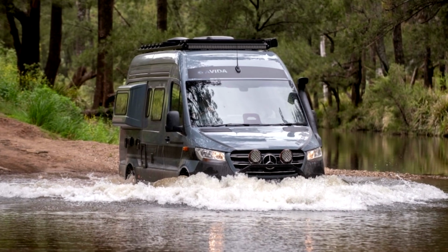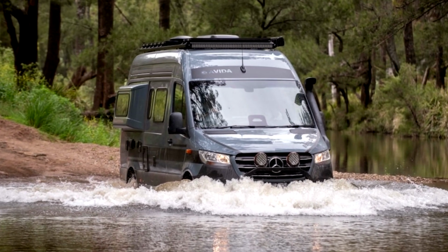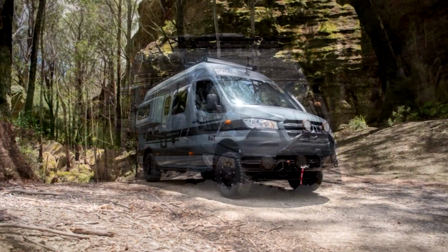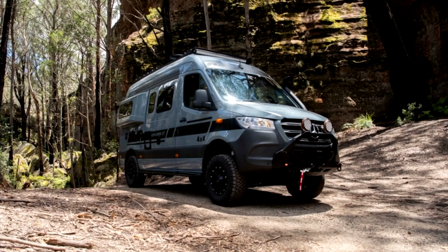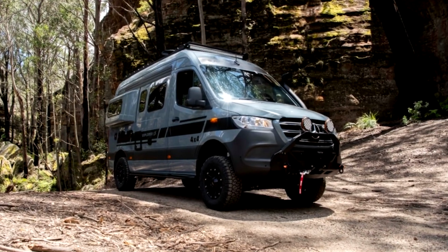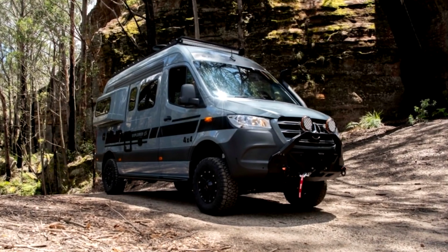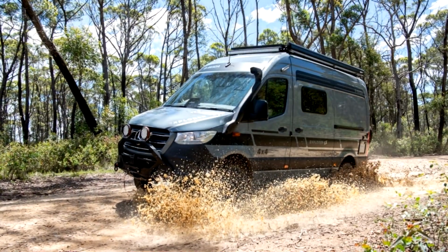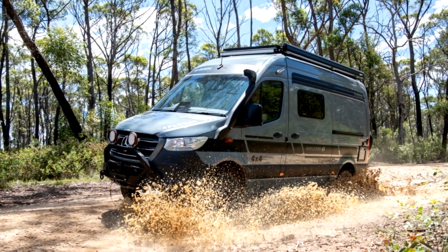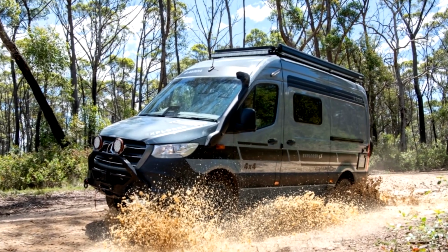Now, let's talk about this beast. The foundation of the Adventurer LX is none other than the Mercedes-Benz Sprinter, but not just any Sprinter. This one comes with all-wheel drive and some serious battle armor. We're talking a reinforced bumper, side rails, a winch, because getting stuck is a rite of passage, and what appears to be a lift kit, though Avida is playing coy about that detail. Maybe they want you to discover it yourself while launching over a sand dune.